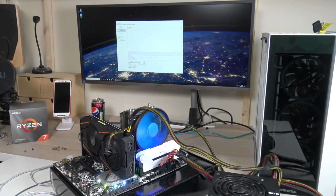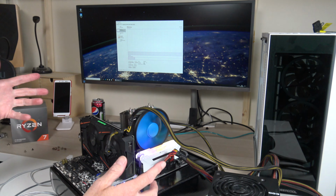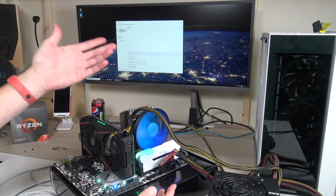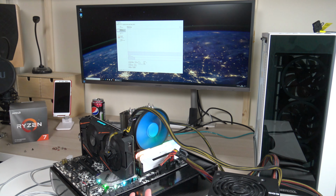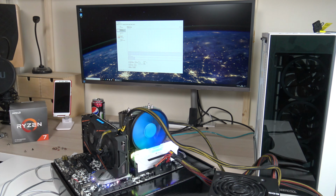Very happy with this. So it's time to get this into there, wire everything up, put my lovely white cables back on, do a bit of cable management around the back. Look at that beautiful RGB RAM. Oh, that is so nice. Anyway, I'll give you a close up now.